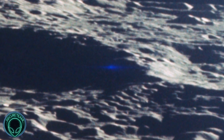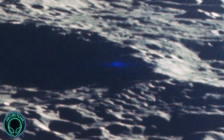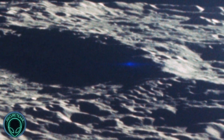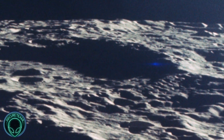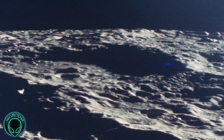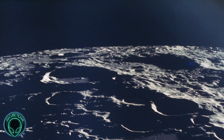So NASA, never a straight answer, might tell you that, oh, these are just photographic flares or weather balloons, possibly. But as I said, I've shown photographs where these things have solid structures but emit this sort of plasma blue glow. So tell me what you think. Link to this is down below as well from the Apollo Image Atlas.